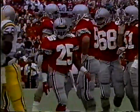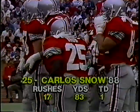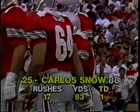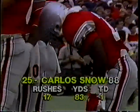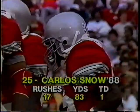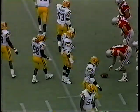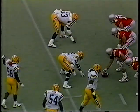Third and at least eight coming up. Buckeyes came right back with the misdirection play that they opened the ball game with when it was an apparent miss signal by Carlos Snow and also by Greg Frey. Those are the totals for Carlos Snow, well, for the season thus far. Playing excellent football. 83 yards rushing, one TD on 17 tries. Carlos is averaging about 4.9 yards per try.